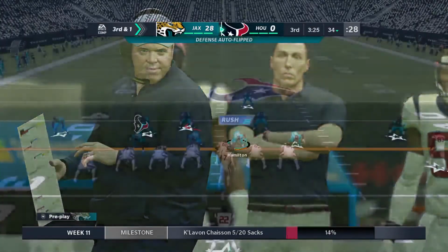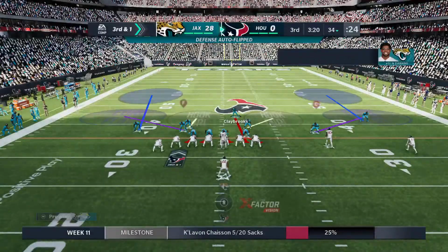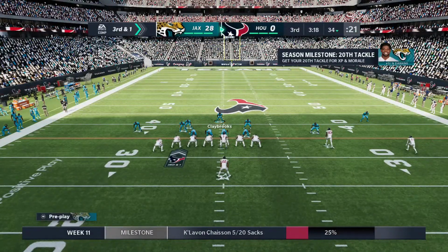That catch now puts him on the doorstep of 500. It's his 499th reception.